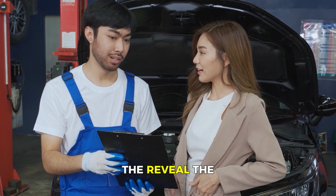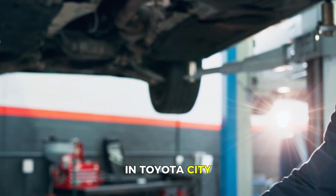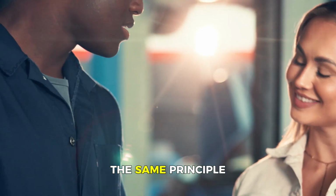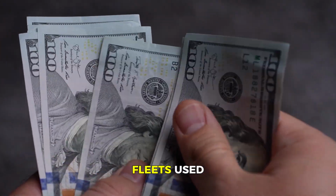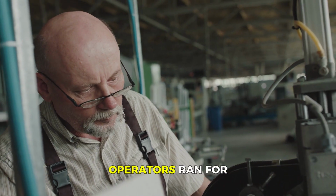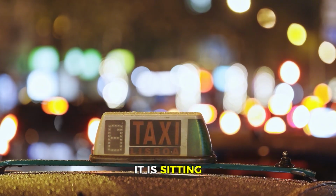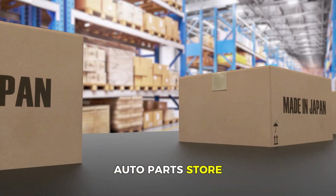Now here is the reveal, the exact thing that the Ace and Warner engineers documented in Toyota City in the 1960s. The same principle the Chicago taxi fleets used without announcement. The same intervention that Japanese commercial operators ran for 30 years on vehicles that refused to die. It is sitting on a shelf at your local auto parts store right now.